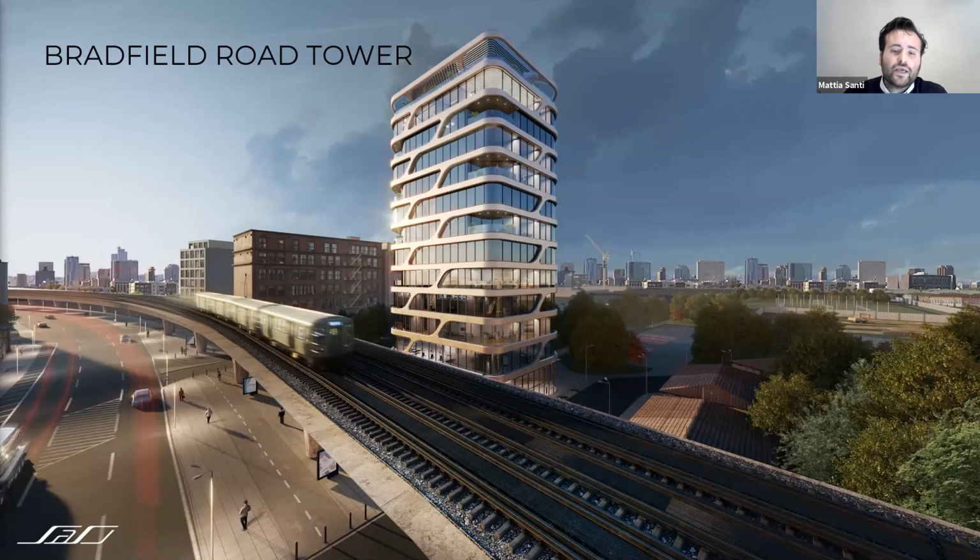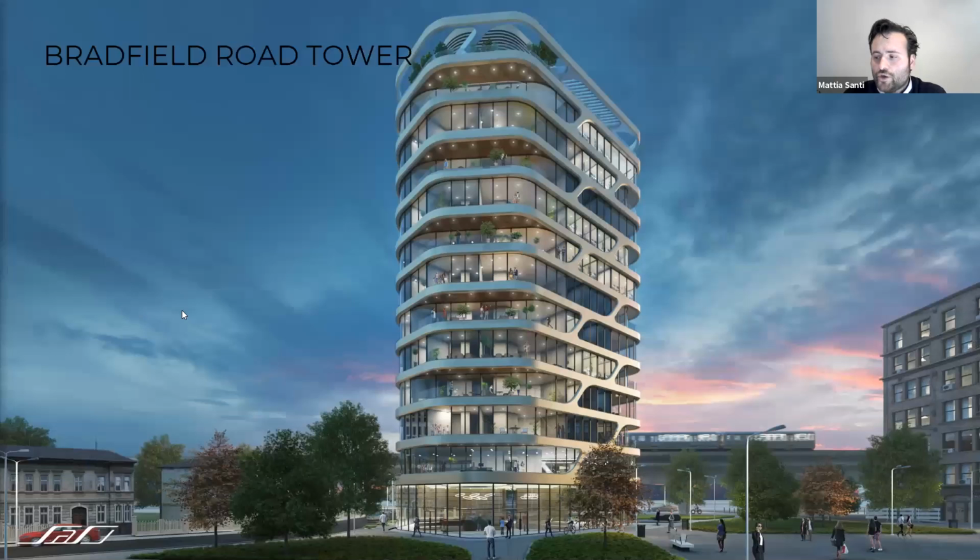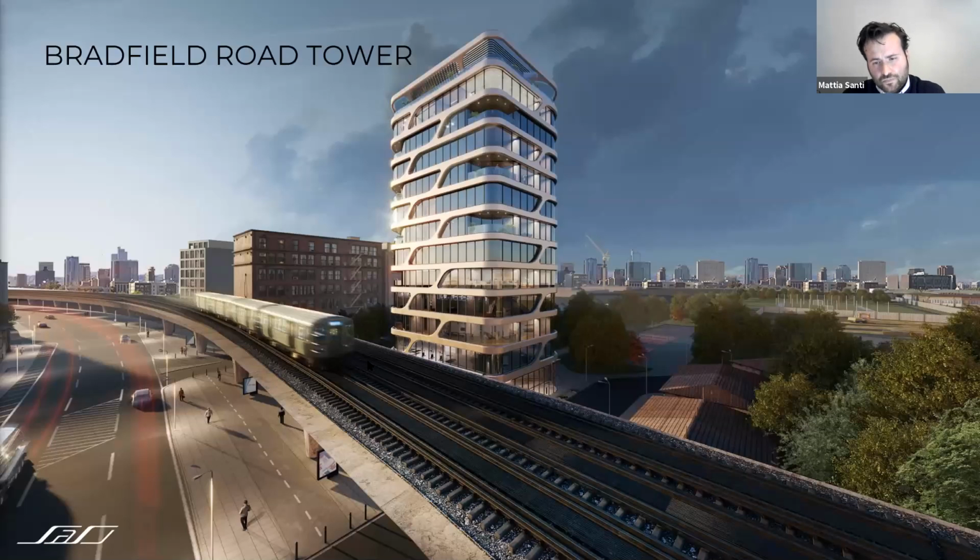And therefore, we created a mixed-use development in which the residential function coexists with co-working spaces, a private gym, and a rooftop bar. So basically, in the lower level, as you can see from the render, you have more communal spaces, like for example the gym or the co-working space, and then going up, these spaces become more private, and therefore these are used as residential spaces.